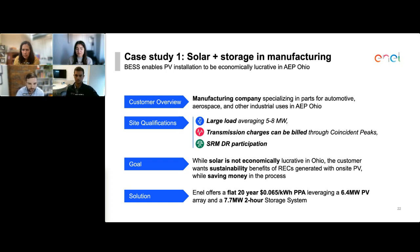And so I'll let Willie step back in here, but in a market like Ohio, you're not going to see solar developed at a positive business case very easily, even with these investment tax credits. So to get to how we got to a rate that would beat the prevailing market, I'll let Willie explain how the project comes together.